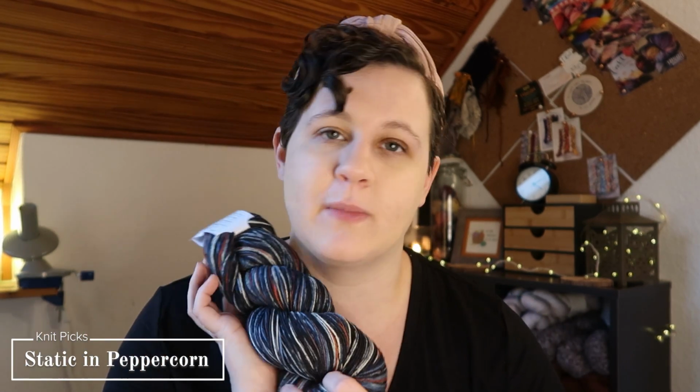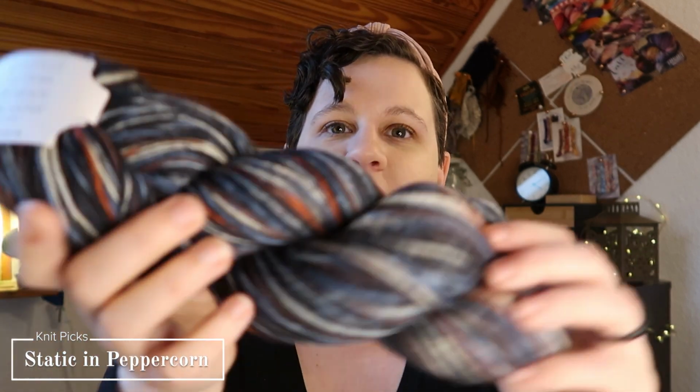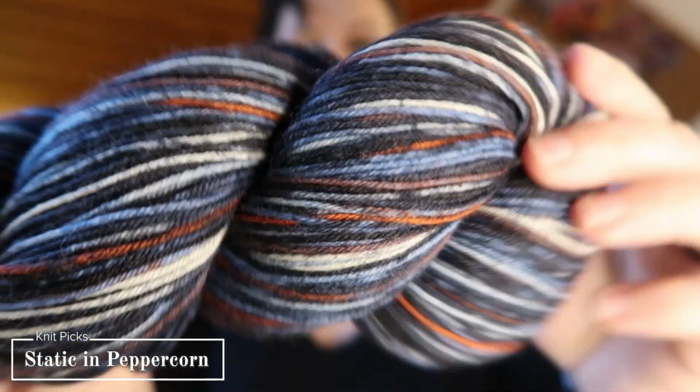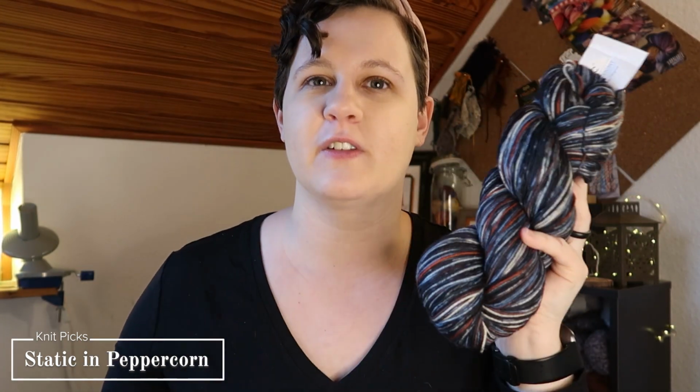I'm unsure what I will do with this. Part of me wants to make a cowl out of it, and part of me wants to make socks, but I think the tiny pops of red in there look super cute. It reminds me of when you look at those peppercorn shakers with all the different colors in it. So that is that one. And that was all for my Knit Picks order.